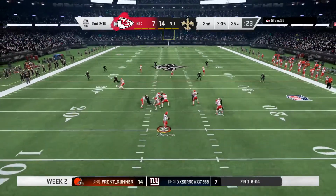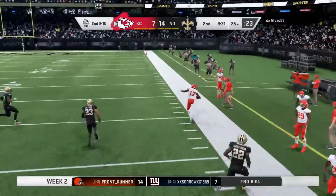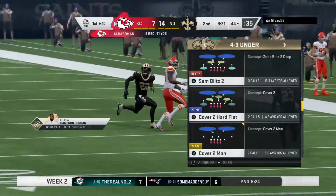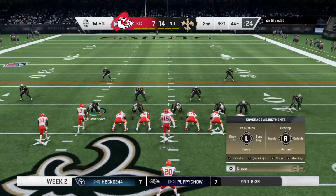Now here's Mahomes. This pass going to be caught by Hardman. And he gets us to the other side of midfield across the 45 before going out. It'll go as an impressive 31-yard gain.